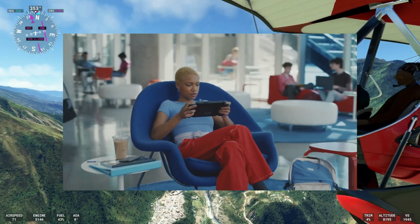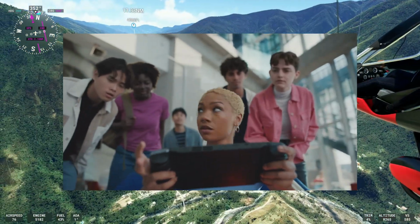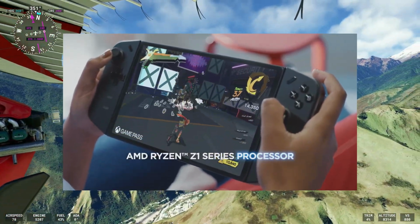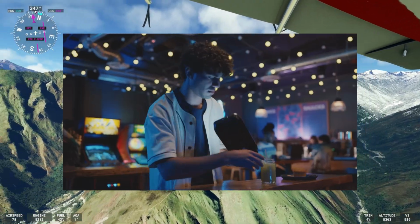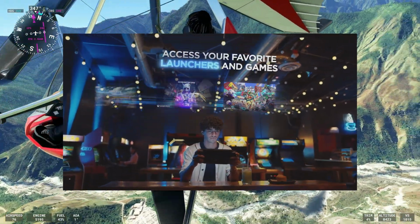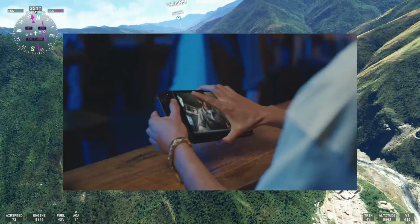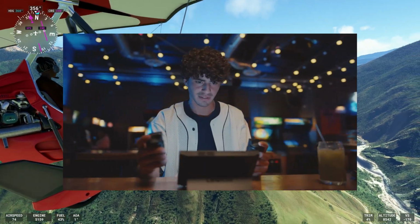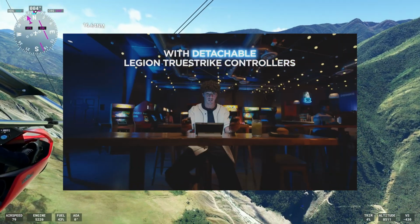The screen or display is 8.8 inches, so quite large. The ASUS ROG Ally and the Steam Deck have 7-inch screens, and the Switch Lite has a 5.5-inch screen. The standard Switch has a 6.2-inch screen, while the OLED Switch has a 7-inch screen. Resolution-wise, the Legion Go's display is 2560 by 1600, so a 16 by 10 aspect ratio. It also has 144Hz and a touchscreen. The ASUS ROG Ally's resolution is 1920 by 1080, so 16 by 9, and is 120Hz.